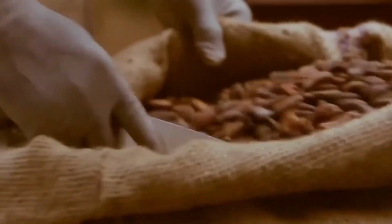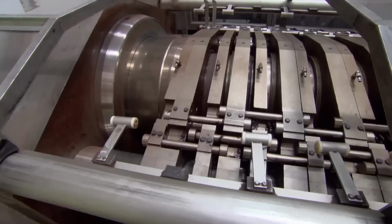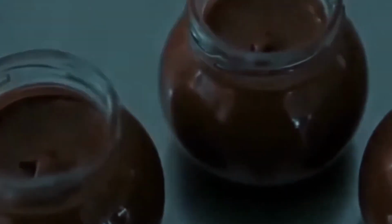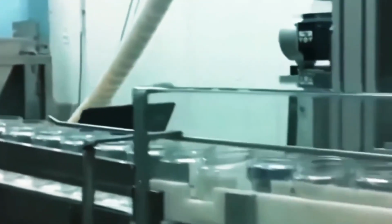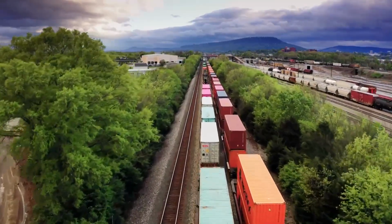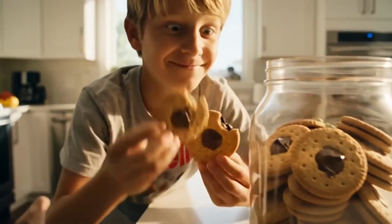The mixture enters homogenization machines that apply 4,000 pounds of pressure per square inch while maintaining exact temperature control. This isn't just mixing, it's molecular restructuring. The pressure forces oil molecules to coat every particle of cocoa and hazelnut, creating the smooth texture that makes Nutella spreadable. Industrial pumps push the mixture through gaps just 0.1 millimeters wide, smaller than the thickness of human hair.